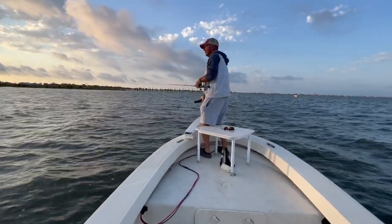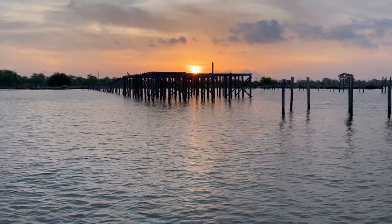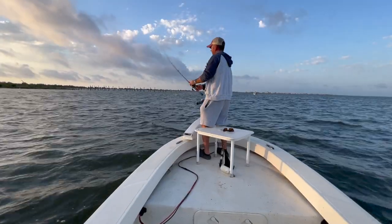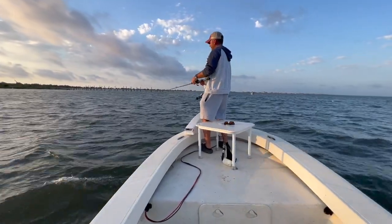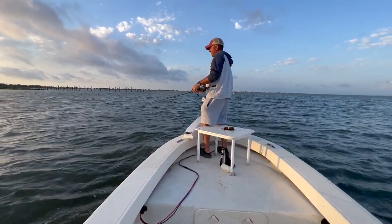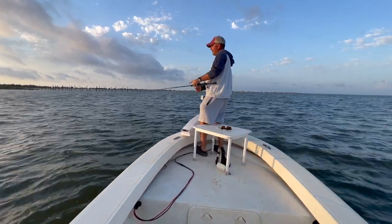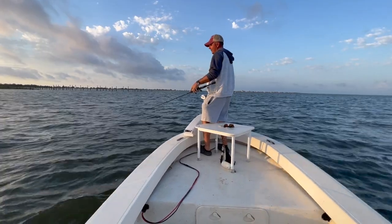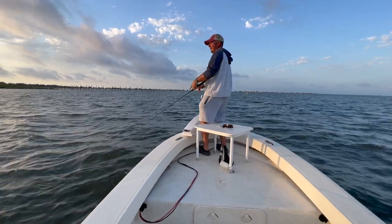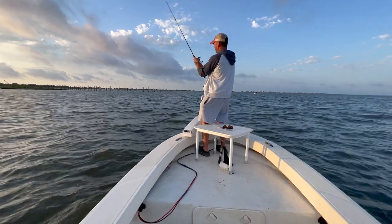Missed one right there. It's drifting all up and in and out of these pilings. That was about a 16-inch fish. It's kind of bumped it out in the middle of nowhere. You never know where your bites are going to come from. Sometimes they're all up in tight to the pilings. Sometimes they're way off the end of the runways. Sometimes they're out in the middle of nowhere, in between different pilings, like that last one was right there.